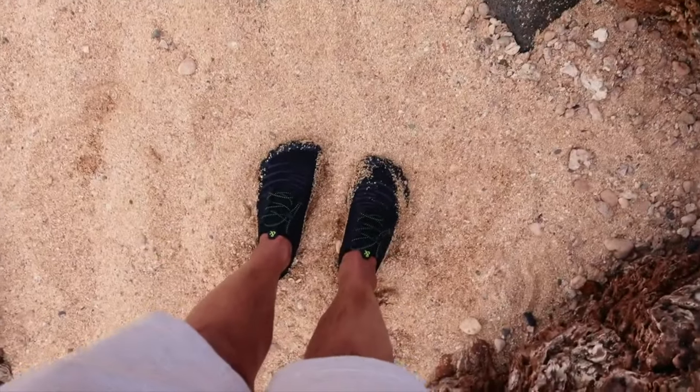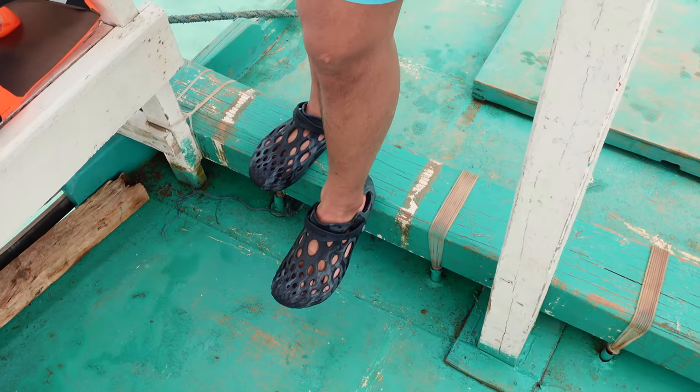I got water shoes. Well, I've come to the conclusion that water shoes are a must, especially when you're doing tours like these, because you're going to be hiking, you're going to be getting into the water, stepping on sharp rocks, stepping on stairs. And when you're in the water, it's so much better to be wearing something as flexible as this.